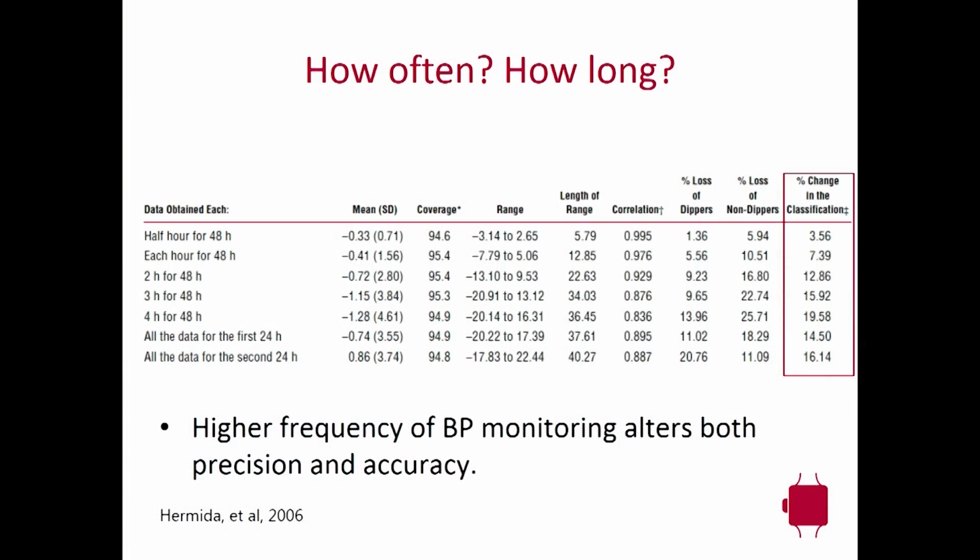And one of the questions that has come up is, how often do we need to do this? Let's say you had a device that could measure your blood pressure. Let's say it was a watch that could measure your blood pressure, or a wrist device of some sort. What does matter, by a couple of different studies, is that the higher frequency of blood pressure monitoring does alter both the precision and the accuracy.